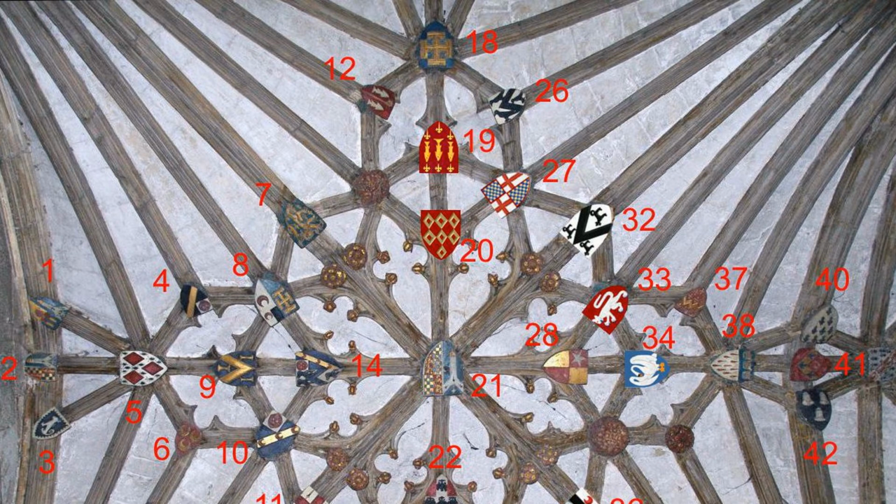At 26, the chevron between 3 rooks is for Sir Thomas Rokeby of Yorkshire, a King's Knight of Henry IV, who defeated and killed the King's enemy Henry Percy, Earl of Northumberland, at the Battle of Bramham Moor in 1408.